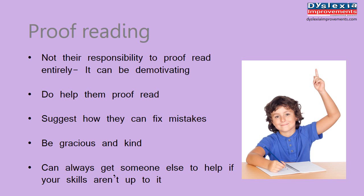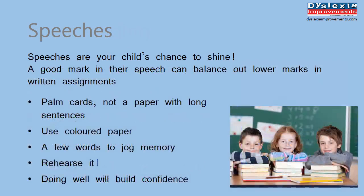Another thing to keep in mind for kids between year 8 and year 12 is that your child sometimes has the opportunity to do an assessment by doing a speech. I don't know if it's like that in all of your countries, but in my country and in most Western countries, kids can do a speech. They can give what's called an oral presentation. They're just speaking out their assignment rather than handing in a written assignment. When they have something like that, that's your child's chance to shine. And you want to take that opportunity really well.